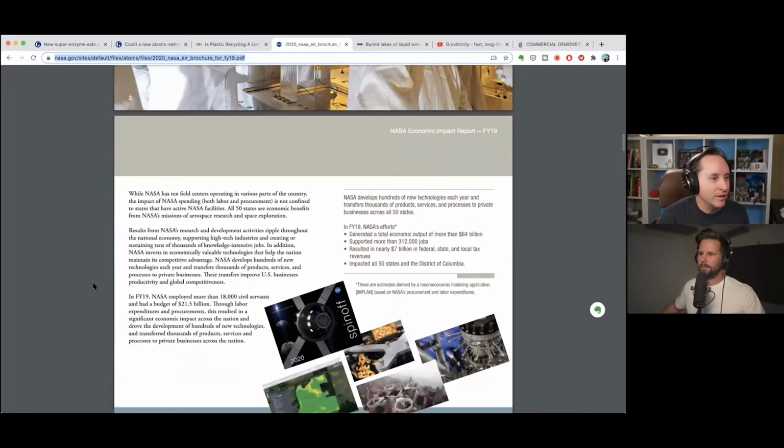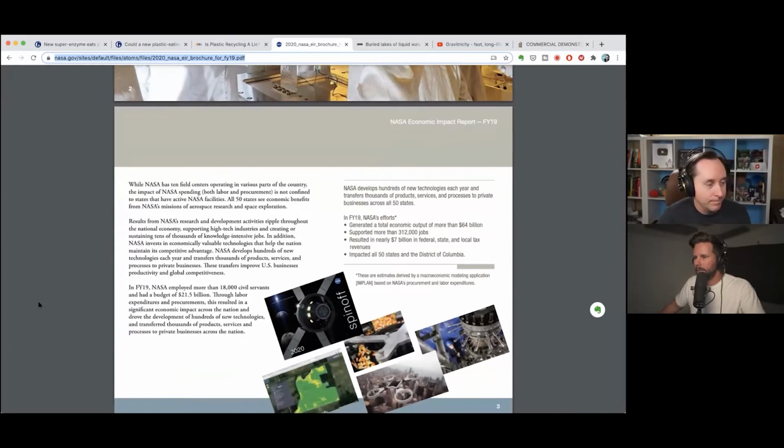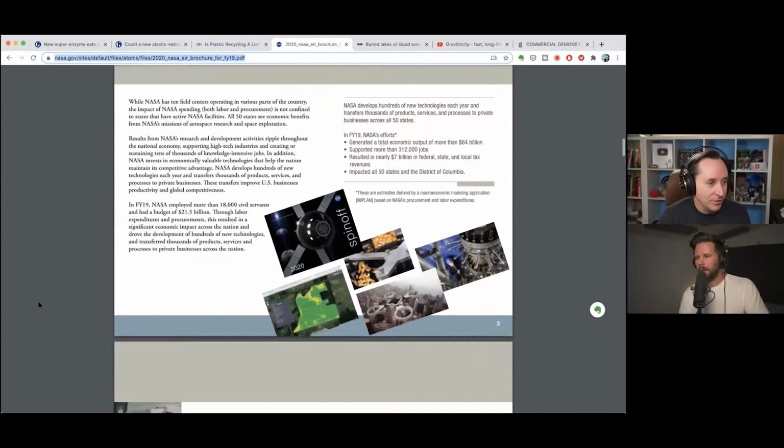But the quick and dirty, it says that in fiscal year 2019, NASA's efforts generated a total economic output of more than $64 billion, supported more than 312,000 jobs, resulted in nearly $7 billion in federal, state, and local tax revenues, and impacted all 50 states and the District of Columbia. That old thing? I mean, not too shabby.